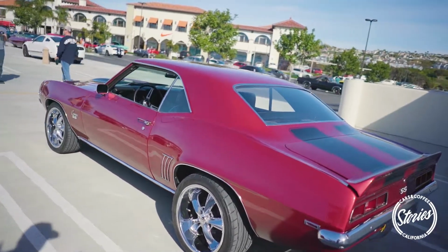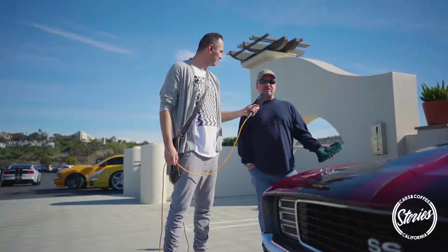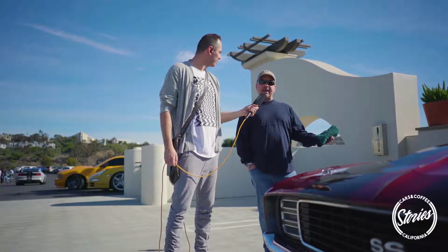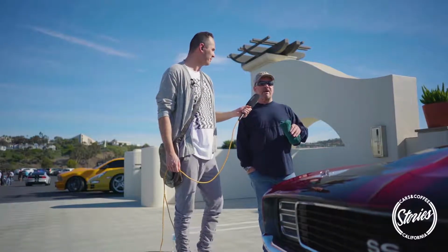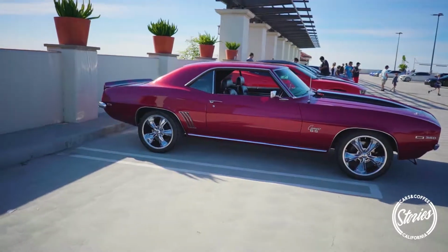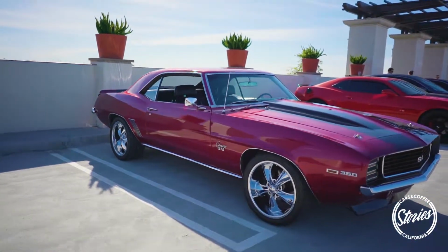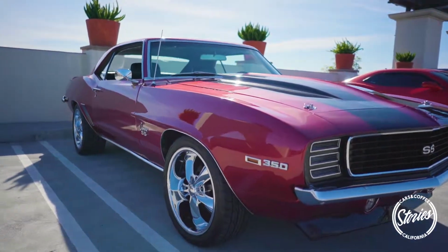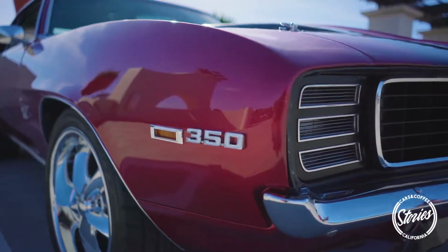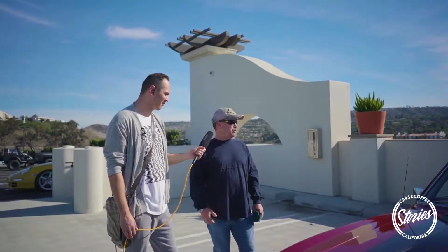What can you tell people who might not know that much about this car? Well, I love the body style. When they brought the Camaro back out in 2010, that body style, and even the Camaro that's next to us here, was based on the 69 Camaro. So it's a classic style, and the 69 Camaro is probably the most popular classic car made. I've got the history with one, and they're just such a beautiful body style.